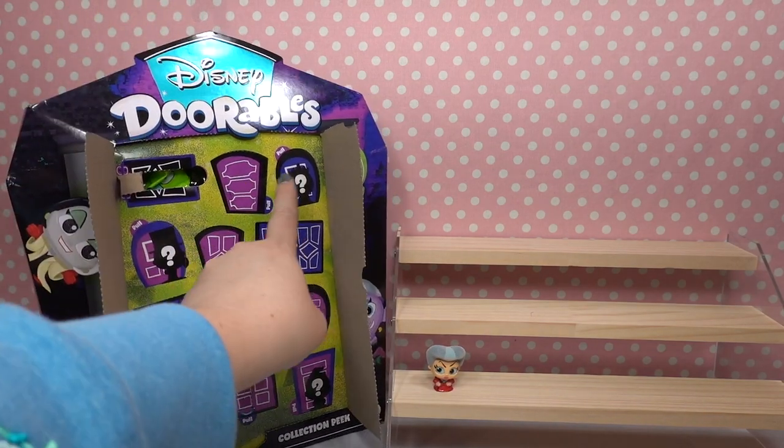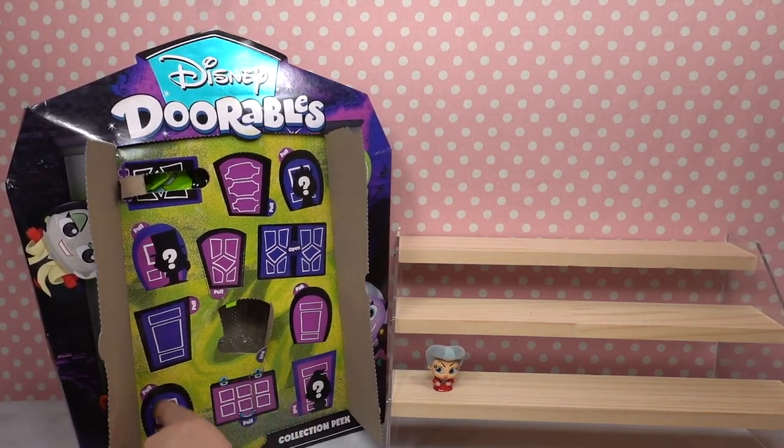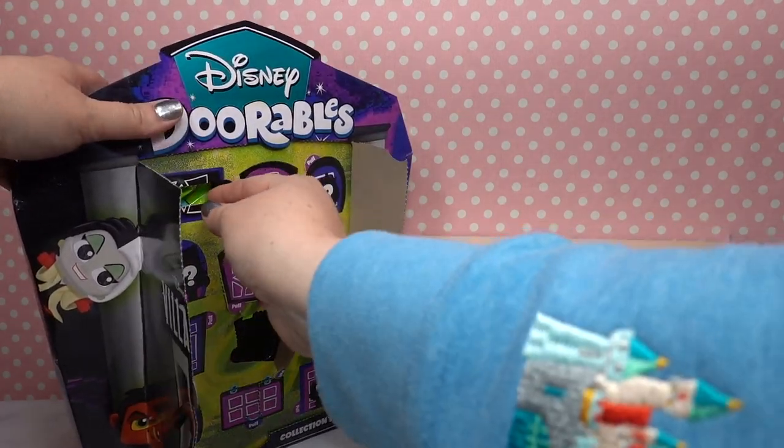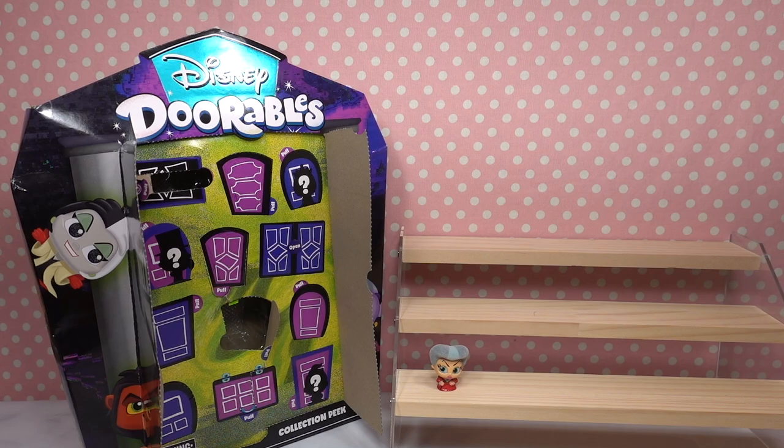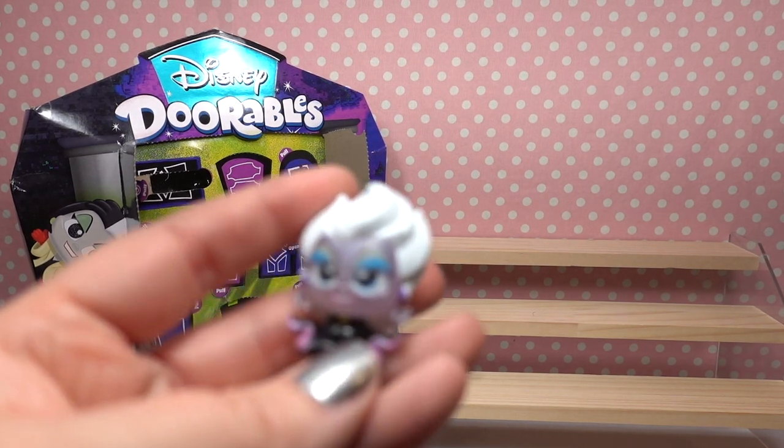So I'm just going to keep randomly opening doors here. Oh my gosh, wait. 1, 2, 3, 4, 5, 6, 7, 8, 9, 10, 11, 12. Okay, darn. I don't think we got the mystery one. Oh my goodness. This is my most favorite villain.